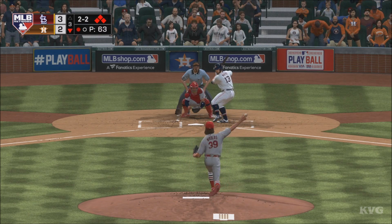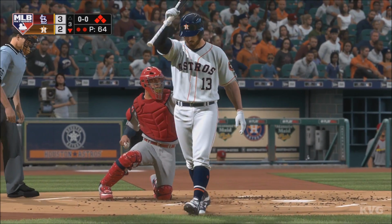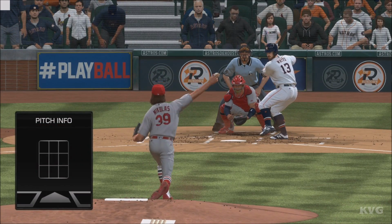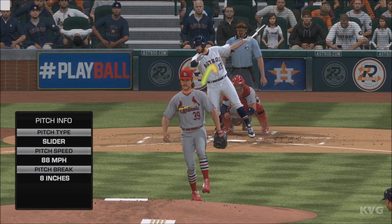Here now the 2-2 is swung on and missed. He got him. I think he had his mind made up. He was swinging the bat and trying to protect before the ball even left the pitcher's hand. That pitch wasn't even close. He would have needed a flagpole to hit that one.